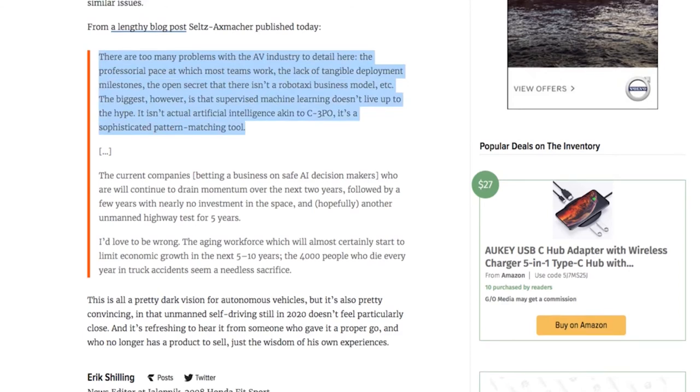There are too many problems with the AV industry to detail here. The professional pace at which most teams work, the lack of tangible deployment milestones, the open secret that there isn't a robo-taxi business model, etc. The biggest, however, is that supervised machine learning doesn't live up to the hype. It isn't actual artificial intelligence akin to C-3PO. It's a sophisticated pattern-matching tool. Exactly. A computer can't do a thing that you don't tell it to do.